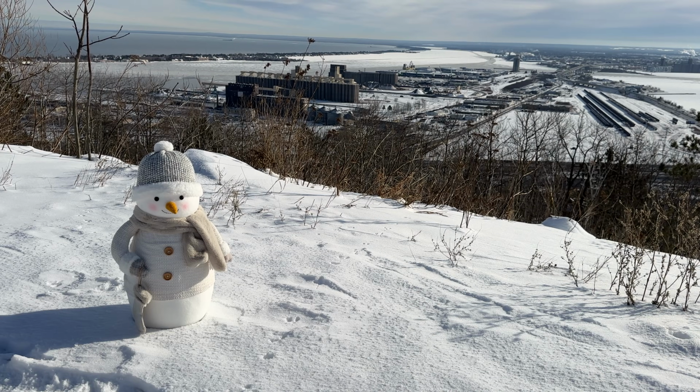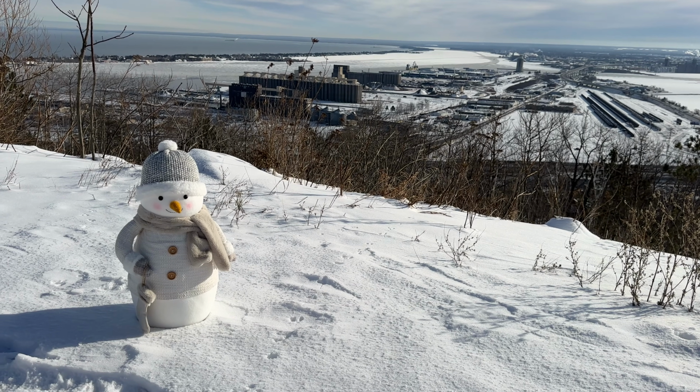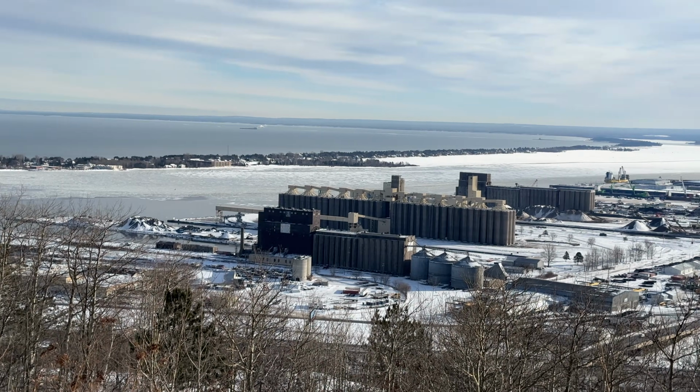We got our buddy, the boat friend Snowman. He's out here. You can take a look at this view. This is Skyline Parkway. So if you come to Duluth and you want to see this view, look up Skyline Parkway and go check it out. Here's a slow pan of the harbor.